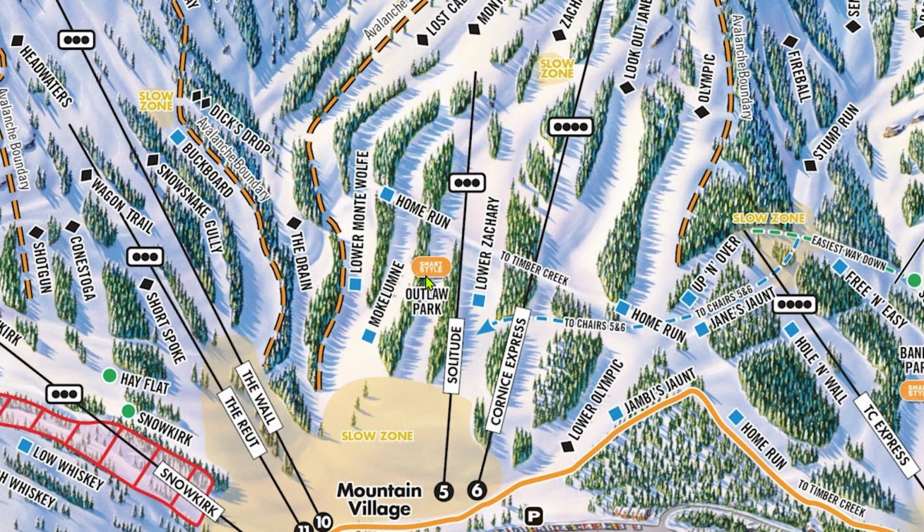Outlaw Park is definitely the bigger of the 2 parks at Kirkwood. However, as previously mentioned, if you're coming to Kirkwood for the parks, you're doing it wrong.